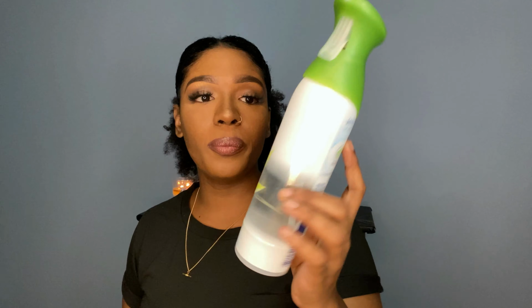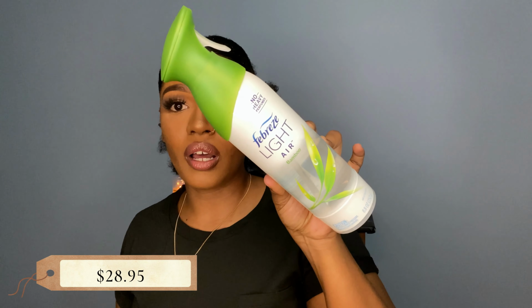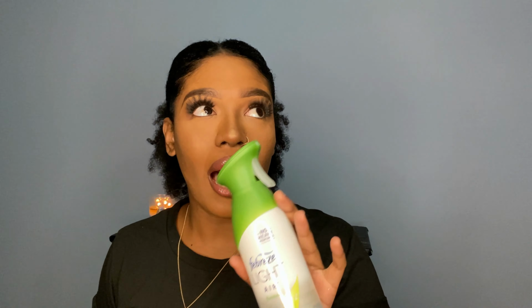I got this Febreze Light Air Bamboo. Y'all, I saw this on TikTok. Let me be real with you all, right? I love air fresheners, all air fresheners, fabric softeners. I like experimenting and trying new scents. And I got this one because I saw it on TikTok. But y'all, if you like light scents, then this is perfect for you. I definitely like refreshing light scents. I am absolutely obsessed with this.